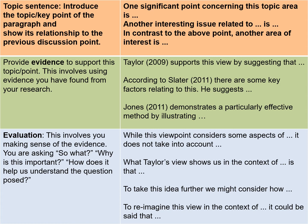And then finally, the last part, represented in blue at the bottom, is the evaluation. This is where we're being critical. So this involves reflecting back on that evidence, what we've written about, and asking the so what question, or the why is this important question. So why is it important that Jones has demonstrated this point? Or why is it important that Slater has suggested this? And then articulating that in our writing to the reader.